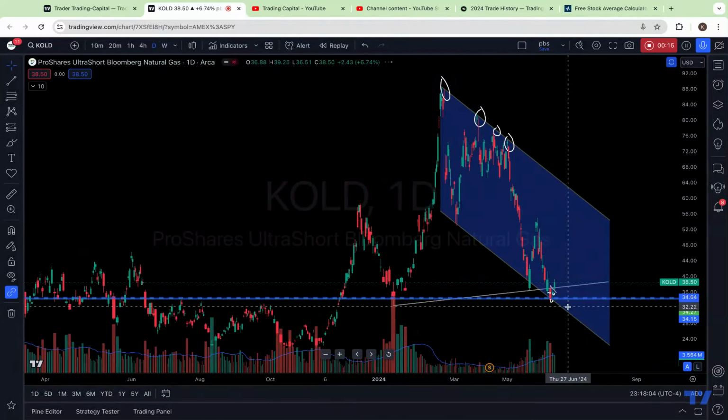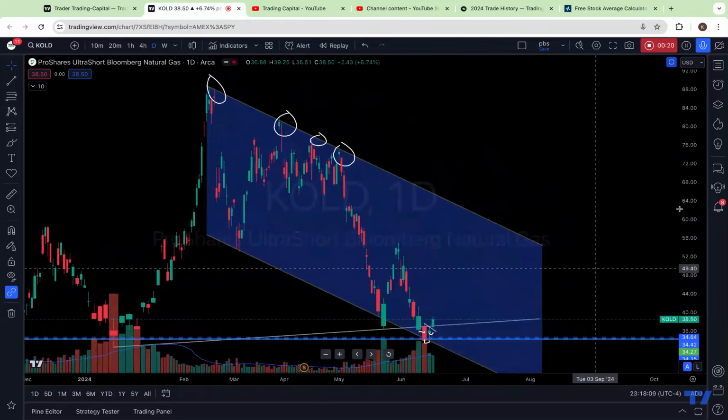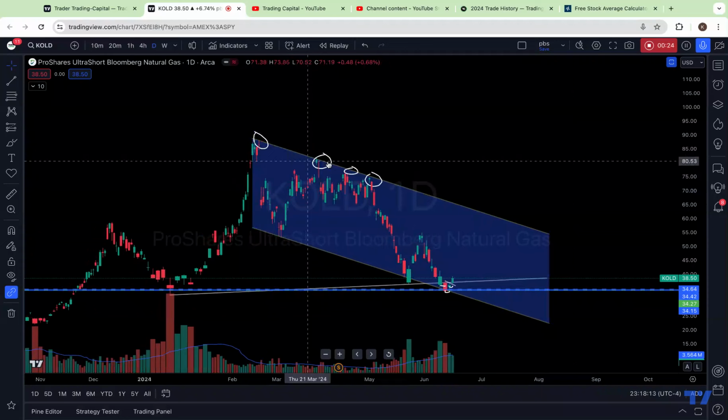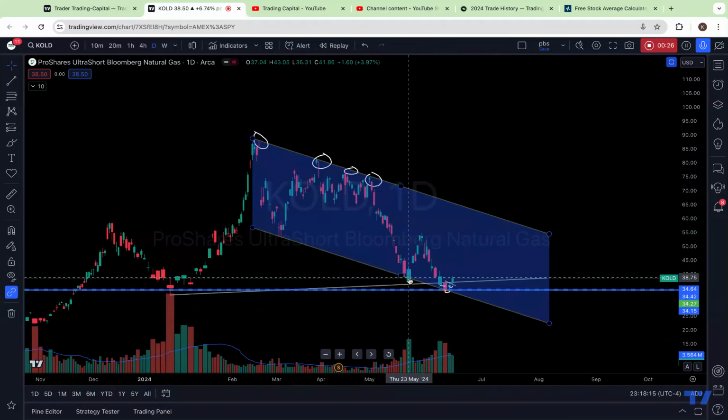Our KOLD's entry is right around this low of the parallel channel. And this parallel channel has been a thing of beauty for trading the KOLD inverse. Pivot high, pivot high, pivot high, pivot high. Pivot low, pivot low, pivot low.